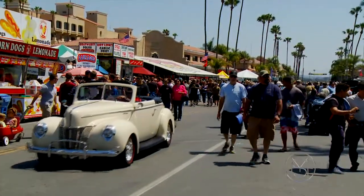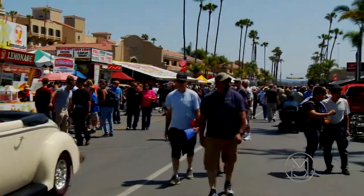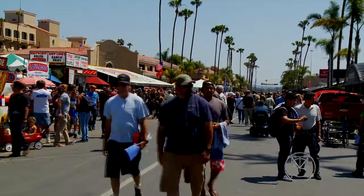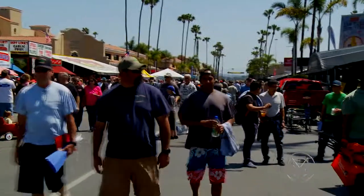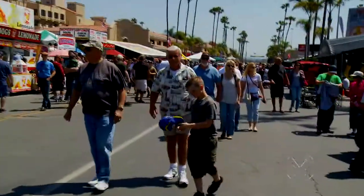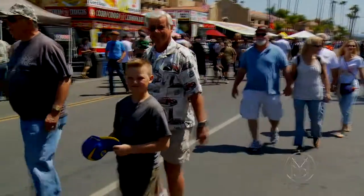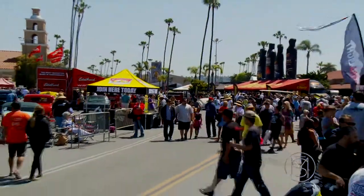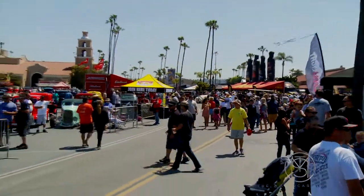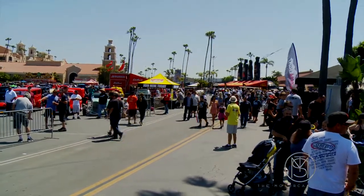I tell you, this show draws the young, the very young, middle-aged, and the older clientele who really remember these cars. But what's interesting to see is how many people bring their young kids out to give them a taste of this and hopefully get them hooked, because it's certainly a lot of fun.